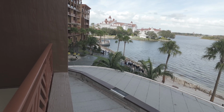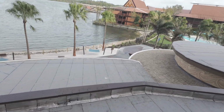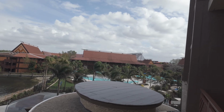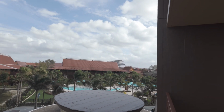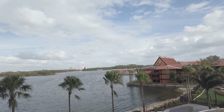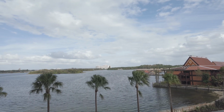So this is the back of the lobby that faces the lagoon. The roof that we are over top of is Wailulu Bar and Grill. And then over there you can see the pool area. And to the right is the splash pad. You can just barely see the splash pad over to the right. And then you see obviously the Polynesian resort. There's the Polynesian marina, the bungalows behind the marina, and over there you can see a ferry boat taking unsuspecting guests to the Magic Kingdom.